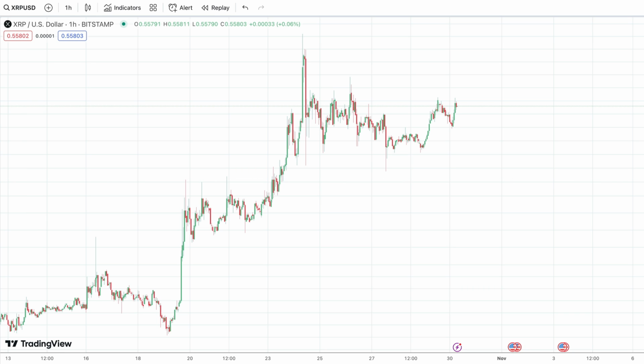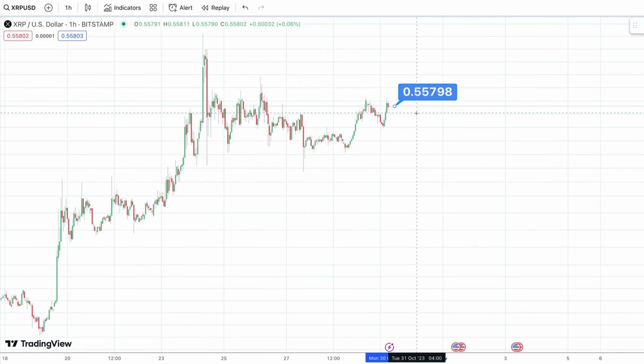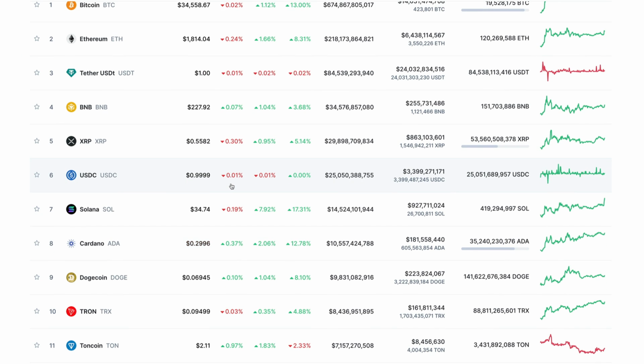Now, XRP, guys, on the hourly, we've got XRP trading right now at about 56 cents, just under, about 0.557. So we did see some activity over the weekend for XRP. It did pump a little bit, but then retraced back here. It did come out of this slump since Saturday, so pretty much following the ebbs and flows of Bitcoin, as are many other cryptocurrencies.